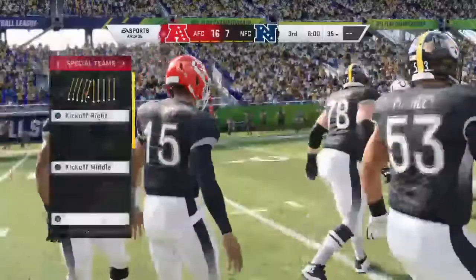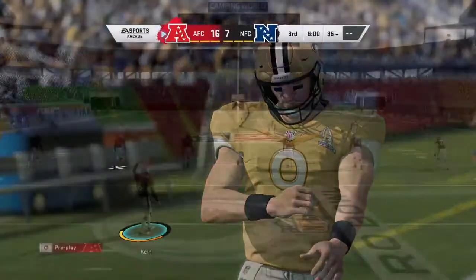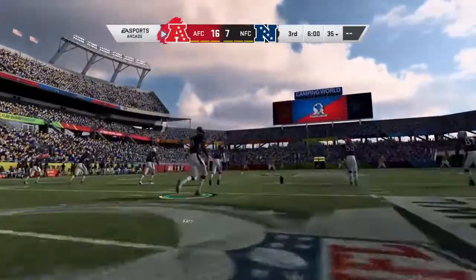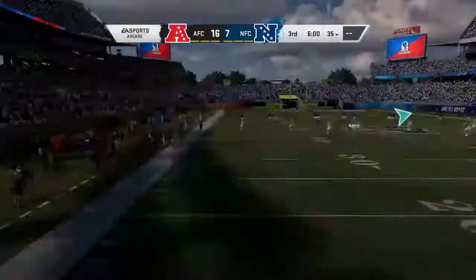Okay, so much for our halftime break. Apparently we're going to get right back to it. Both teams appear ready for the fight ahead, and we resume action here in quarter number 3.